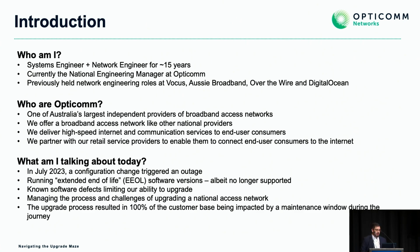So as mentioned, today I'm talking about our upgrade journey. And the reason I'm talking about this is in July 2023, we had a configuration change that we committed in the network in New South Wales, and it triggered a large-scale outage. At the time, we were running extended end-of-life software versions, and those software versions were no longer supported by our vendor. Something I'm sure many of us have skeletons in our closet in our networks.